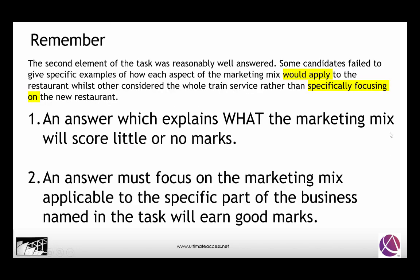Now, this is useful for us because it forces us to think that when we answer our questions, if we write an answer which simply explains what the marketing mix is, then we won't score any marks, because the examiner doesn't want us to tell her what the marketing mix is. She wants us to apply it. She wants us to focus on, in this case, a new restaurant, and show what the marketing mix would be for that new restaurant. So focus is absolutely crucial.